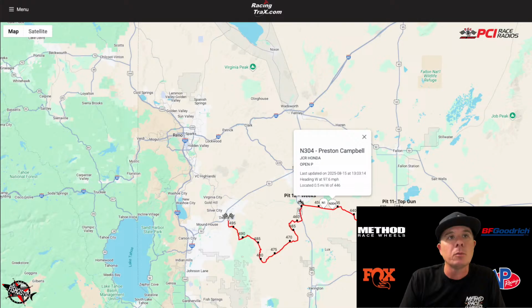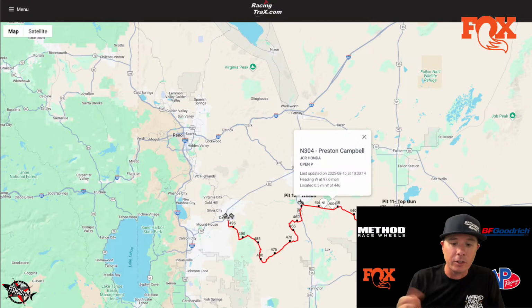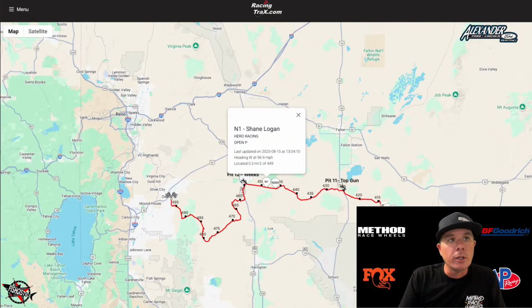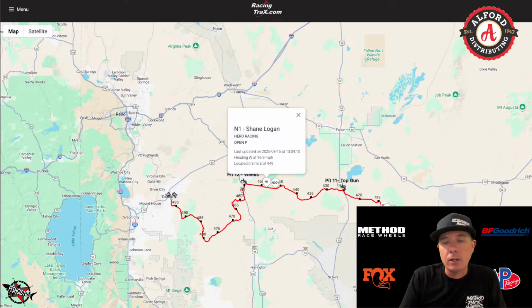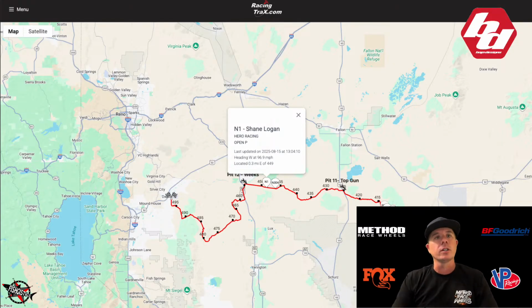Both great teams. Obviously, Preston Campbell, son of legendary Johnny Campbell, I think 11-time Baja winner. So one of the best, JCR Honda, no joke. They're good at everything they do. We have Shane Logan, Hero Racing. That whole team is good as well. So it's really cool to see, 500 miles into the race, these two guys battling it out on the bikes to the finish like that.